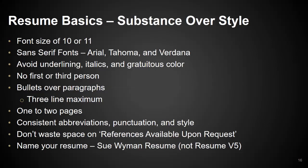Stay away from that complex formatting that we talked about. It's distracting. It doesn't get you more attention because you have a lot of underlines and colors and things like that. It kind of works in reverse. It shouldn't be in first person, "I did this, I did that." And it certainly shouldn't be in third person, "Miss Wyman did." That's a really dated way to go.